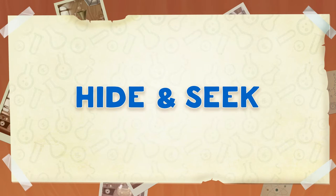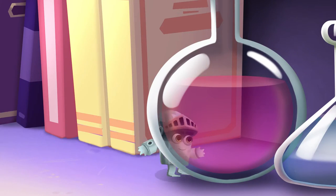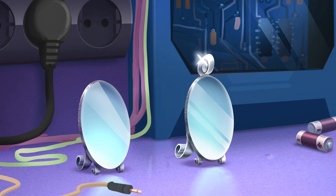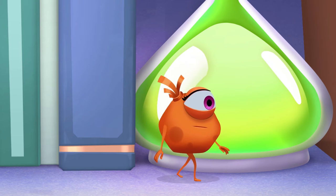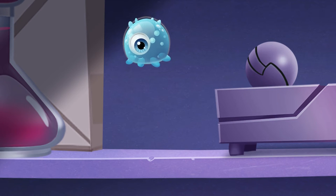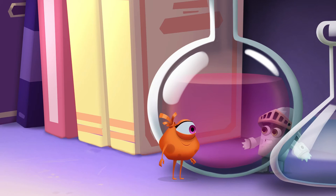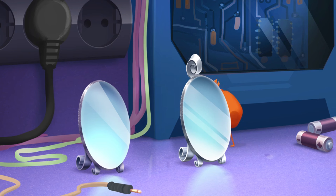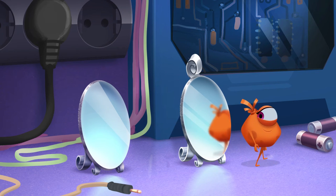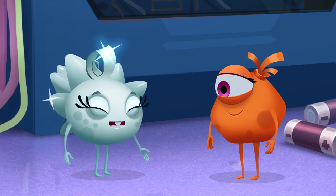Hide and seek. One, two, three, four, five. Ready or not, here I come. Found you! Unlucky. The flask is transparent. Why didn't I think of that? Which one is the real one? There you are! How did you guess? Your curl! You are so good, Koopy! Such attention to detail!